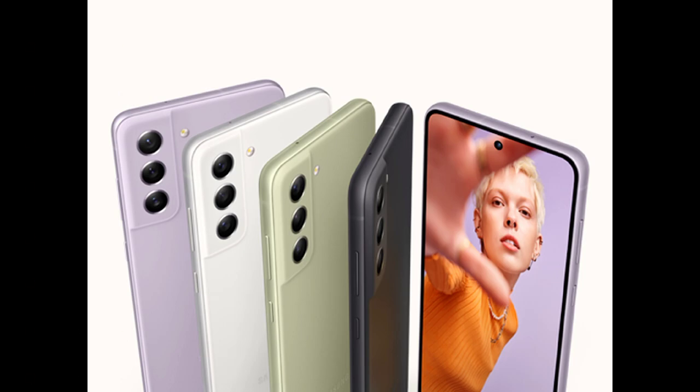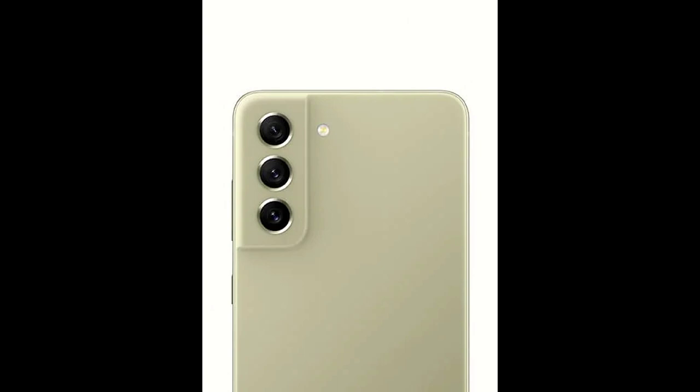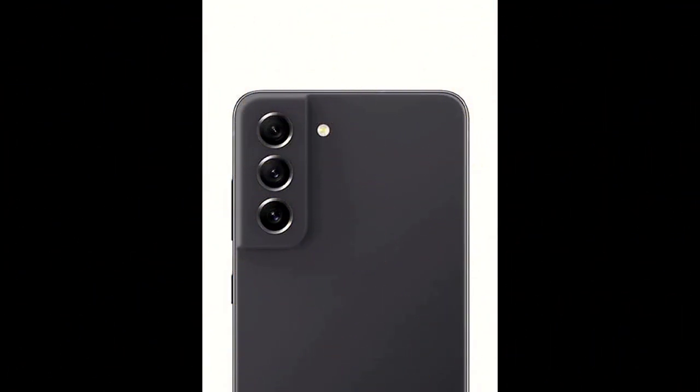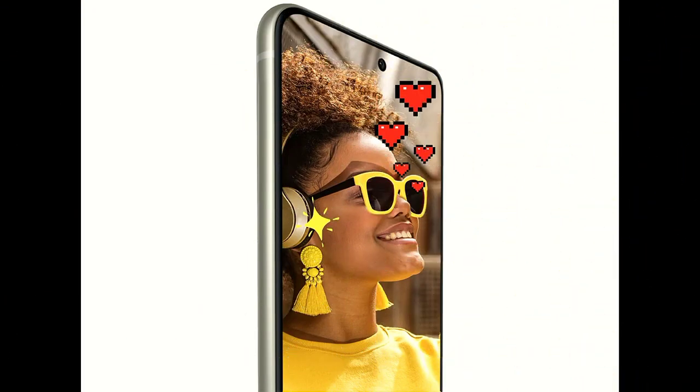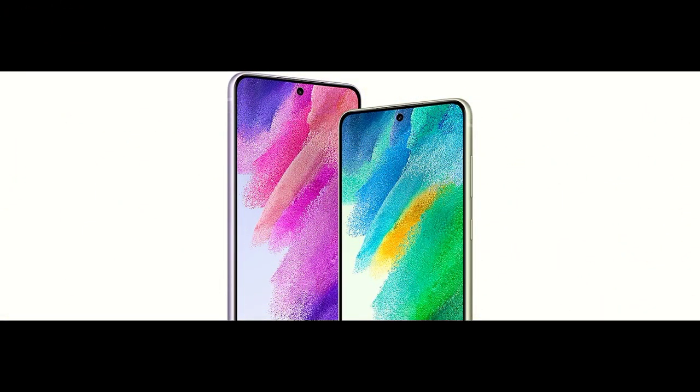With Galaxy S21 FE 5G's 30x space zoom, you can capture that sideline shot all the way from the back of the bleachers, and you have zoom lock on your side to reduce shakiness as you zoom in further. A processor that works hard, so you can play hard, together with power-efficient technology. This chip is so fast, so powerful, and so intelligent. You can experience graphic-heavy gaming and multitasking performance like never before.